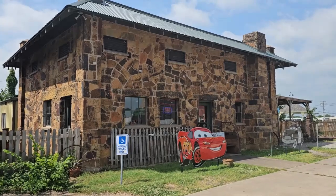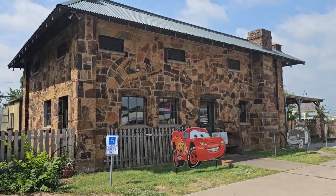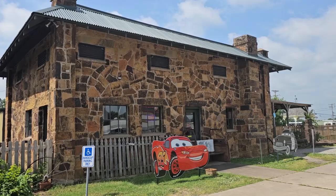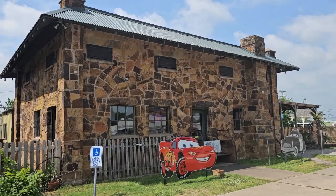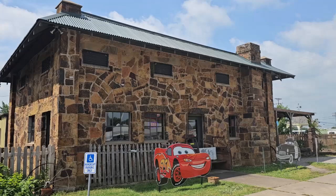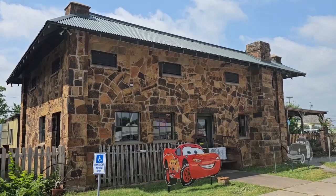Also, the owner of this restaurant, the name slips me, Sally I think is her name. She is the inspiration behind the Porsche for the movie Cars. Now this cafe actually experienced a pretty severe fire and was restored and rebuilt back in 2006. Now the stone walls and everything are all original, and a lot of the other building is still original, but there was some fire damage inside that had to be repaired.